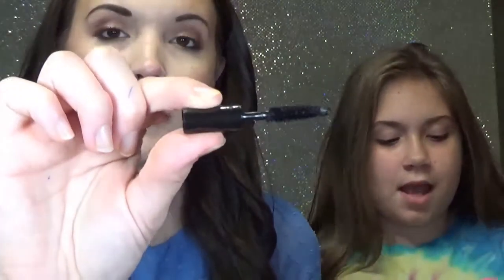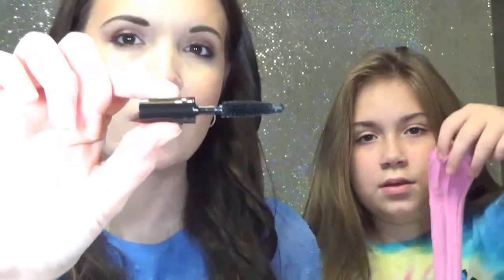Now the mascara, I just want to see what this wand looks like. Oh yeah, this is a whole heck of a lot better in terms of the wand than the other. The other one was super plasticky, hard. It hurt putting it on. I liked the way that it made my lashes look, but it physically hurt to put it on. We're not going to be able to tell I've already got mascara on, but I can tell you I like this wand a whole lot better than the other.